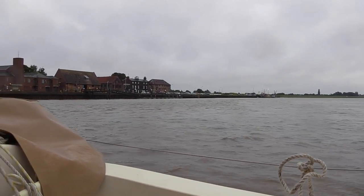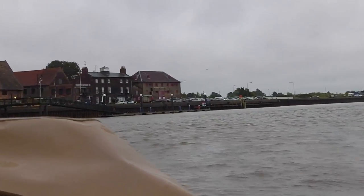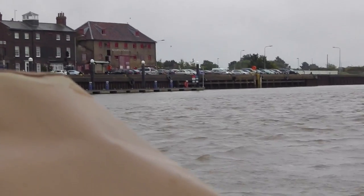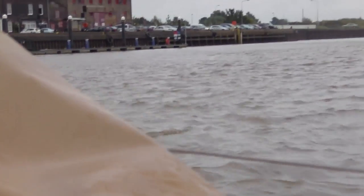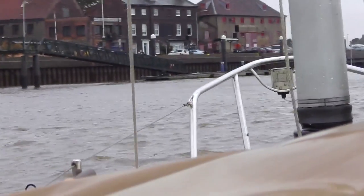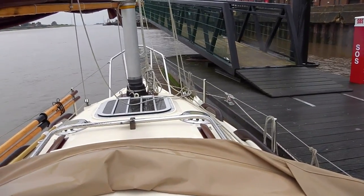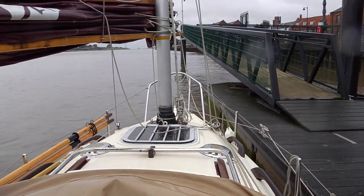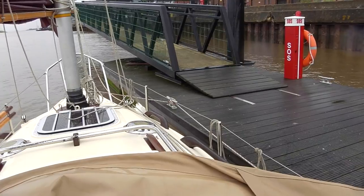A little bit too much. Oops, sorry. So I'm going too fast. Okay, I'm trying to crab onto the pontoon sideways. And then I shall leap. It worked. What can I say? I wish I could have filmed it. I've got to figure out a way of attaching the camera to the boat so that I can film myself doing maneuvers like that. That was really fun.